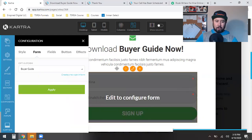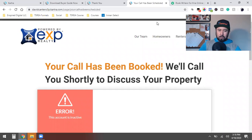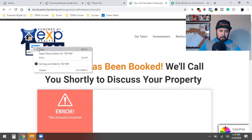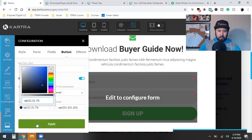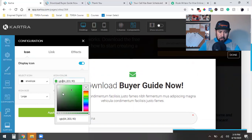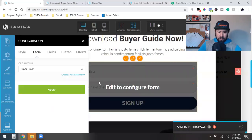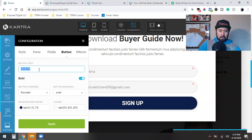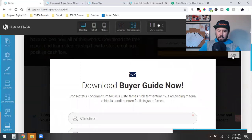And then I can come in here to the form part and go to the button. I can even change that color. In fact, that's what I'm going to do. I'm going to change the color to this blue over here. Let's copy that blue, and then let's come over here and change that green to that blue. Okay, and then let me change the text. Download now. Okay, so we got that, hit done.